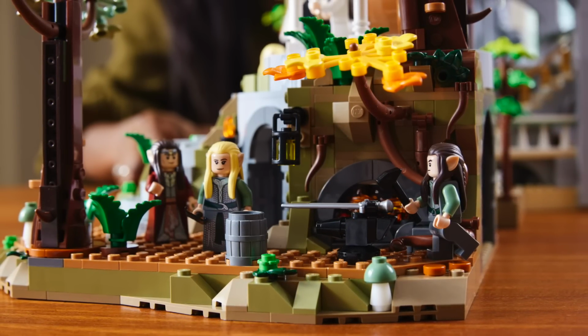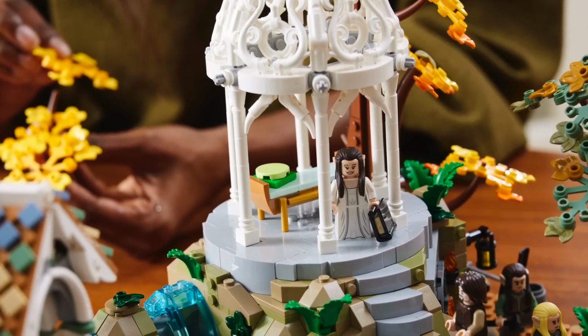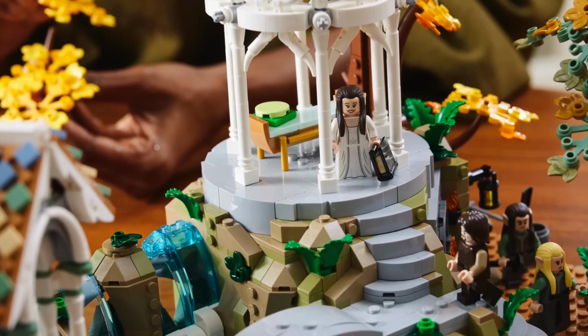This has been the Lord of the Rings Rivendell set. One last thing I want to talk about is the value. Is this worth $500?